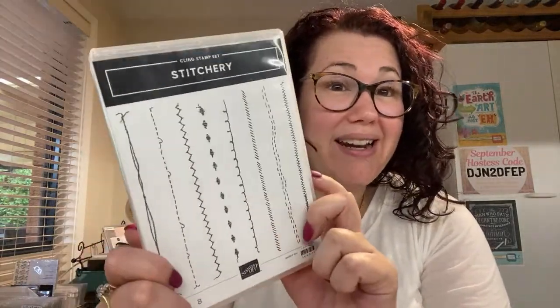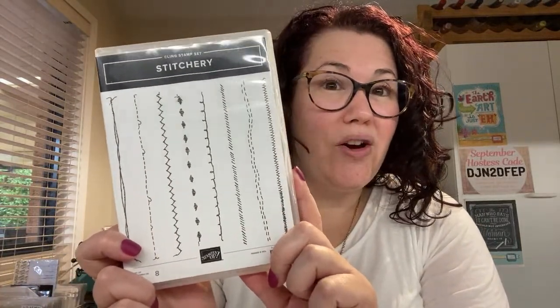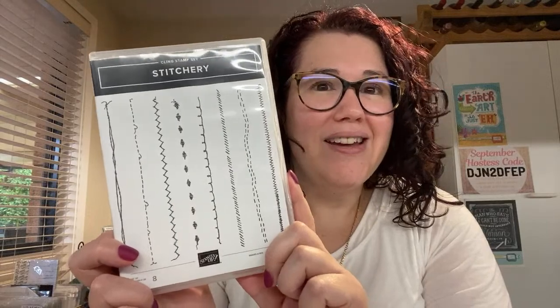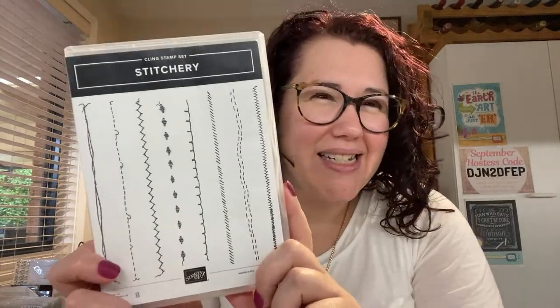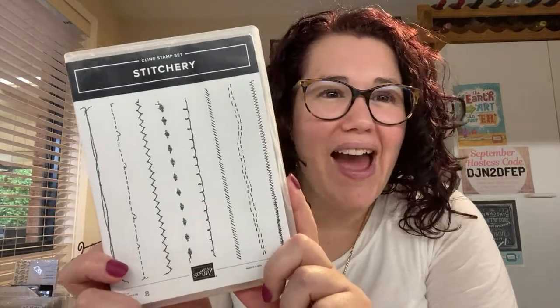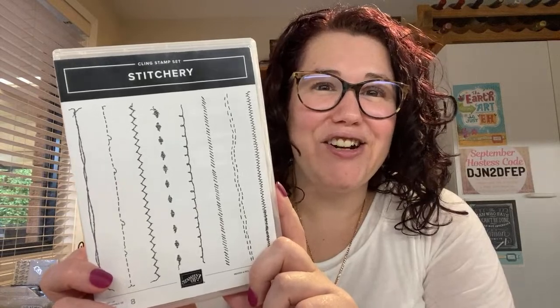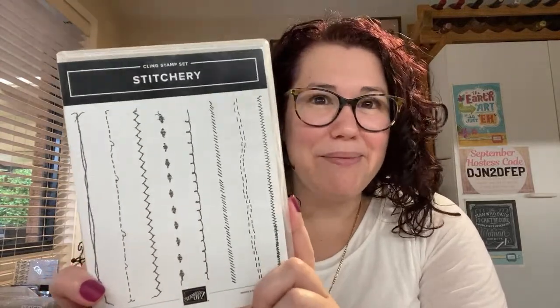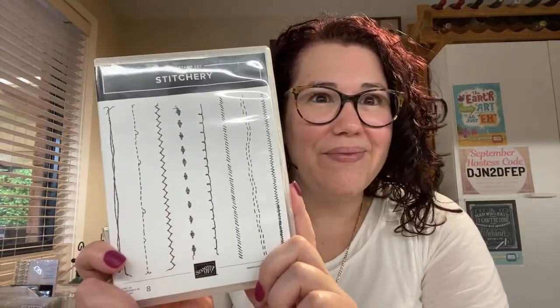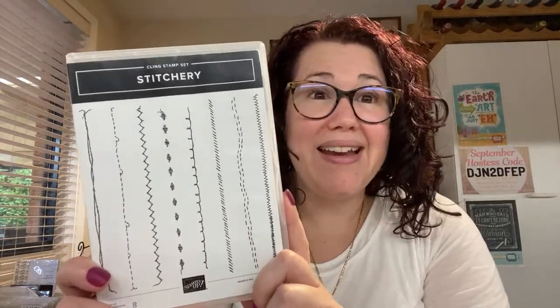I bought it as a set to challenge myself, to use as detail in the background. I had all these pretty cool ideas. I think this is the first time in my 11 years as a demonstrator that a stamp set has stayed uninked for so long.